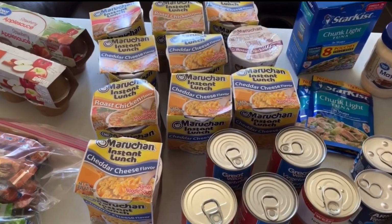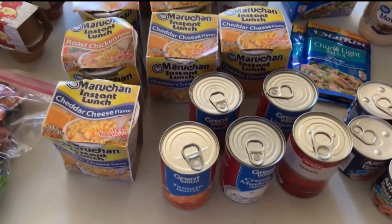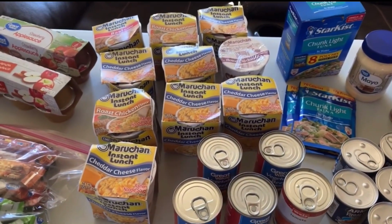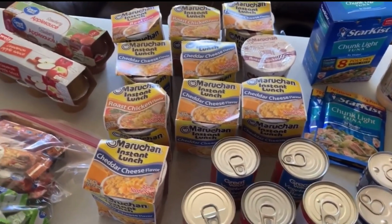And then for dinner, we have ramen noodles. We have 10 packs of ramen noodles and 5 cans of soup. So that means that 2 of the days we would be having ramen noodles for dinner and 1 day we would have soup. There's 15 of those.